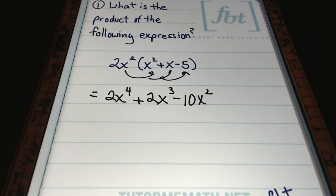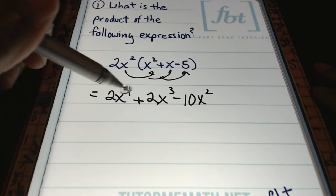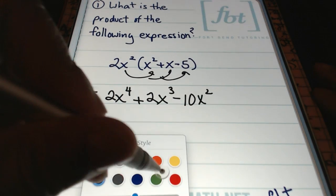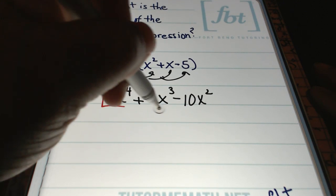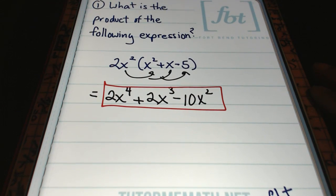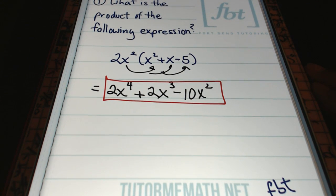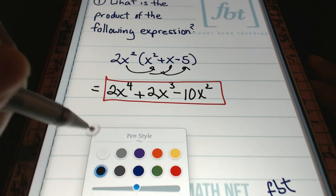And of course, after you distribute, you always look to see if you can combine like terms. In this case, all of our terms are different because all of our variables are raised to a different exponent. So that means that we will be red boxing our answer. The answer is 2x to the 4th power plus 2x cubed minus 10x squared. And there you have it. Ladies and gentlemen, we have problem number 1 in a can. Well, it's in a box.